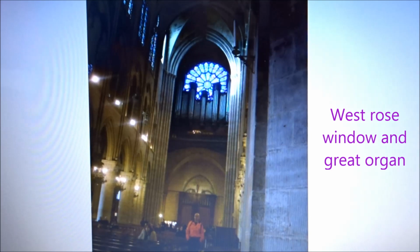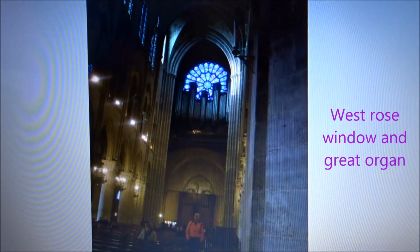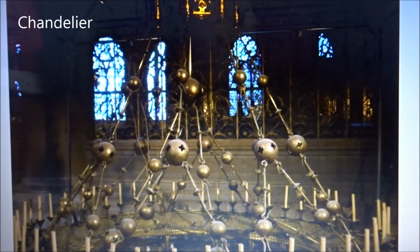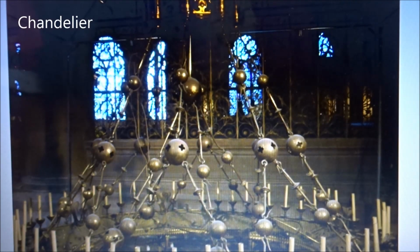Some of the historical objects that were stored in Notre Dame were reliquaries housing saints' bones, the 14th century choir stalls, which you can see here, sculptures, tombs, and paintings. There was also what is said to be a piece of the true cross, the holy nail, and the crown of thorns.